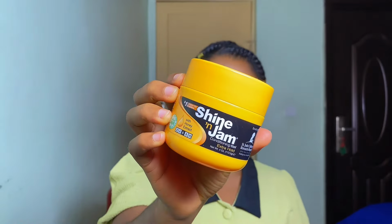The second one here is Shine and Jam. See, if you're in this natural hair community, there is no way you tell me that you have not seen this one everywhere, or you have not seen people use it. A lot of people use this particular edge control. It's very mild on the scalp as well, because I see people use it a lot to do braids and other hairstyles. It's very mild.